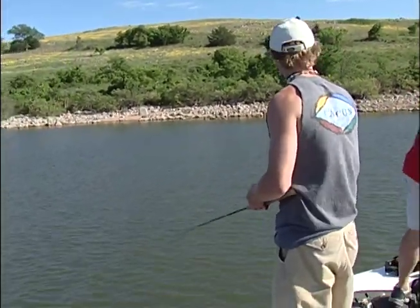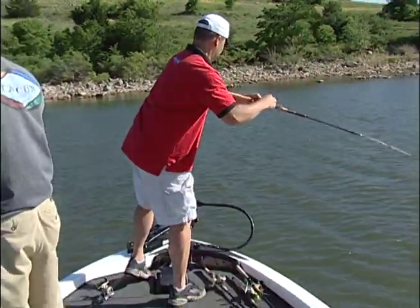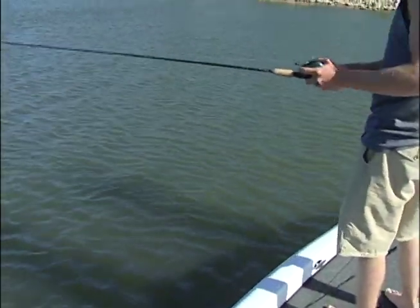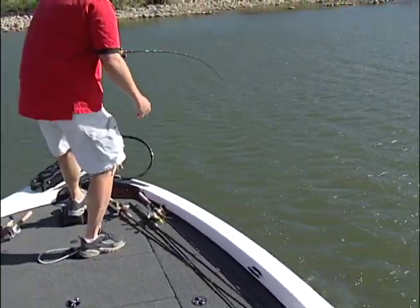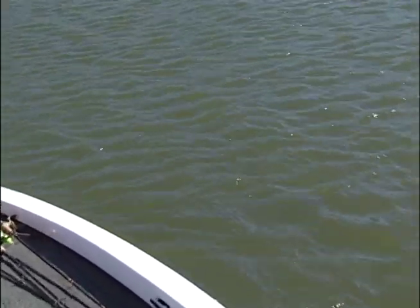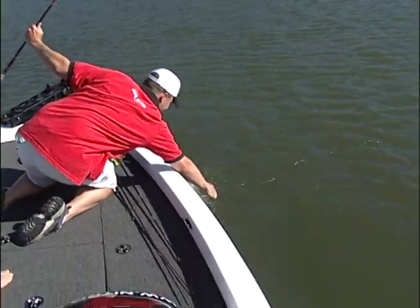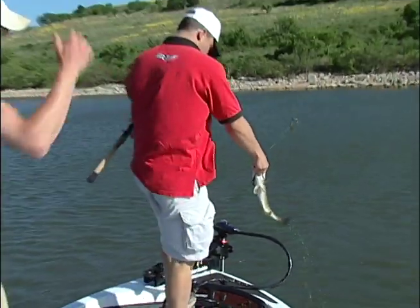Man. Get him. Yep. First real one. Big one. He's decent. Looks like an alright fish. Here's one thing about these smallmouth. Hey, that's an alright fish.